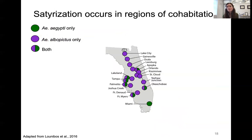Now, we know that satyrization does occur in the wild. This is a figure that I've taken from a paper from Phil Lounibos's lab. And this is actually a map of all of these tire shops and cemeteries in the state of Florida where they would go and collect their mosquito larval samples. And so you can see that there are places here in northern Florida where they find exclusively Aedes albopictus, places in southern Florida, so Miami, where they find exclusively Aedes aegypti, and parts of central Florida where they find both species cohabitating.